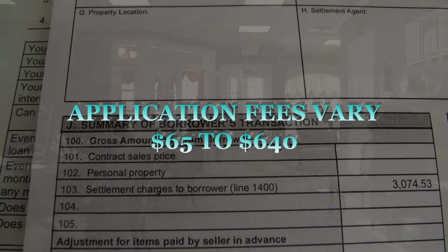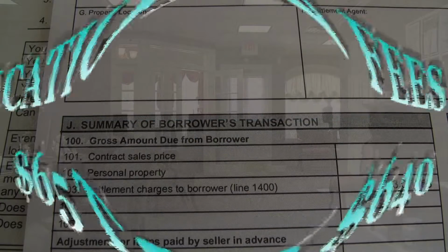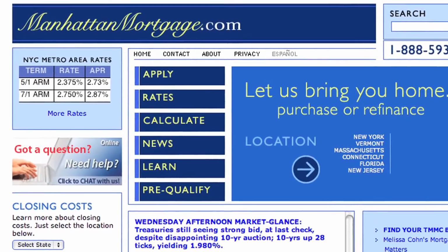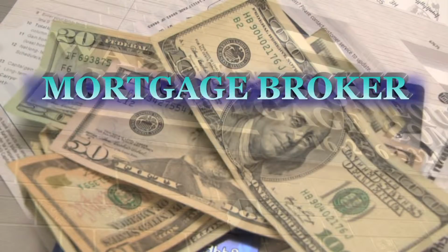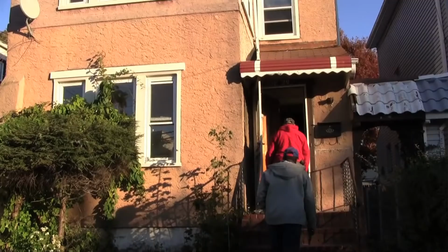Application fees vary from $65 to $640 depending upon where you live. If you use a mortgage broker to advise and find a bank to lend the money, count on paying a broker's fee. The fee may be as much as 3%. The mortgage broker is obligated to disclose where they're going to derive their commissions, whether it's from the lender or from the borrower. And maybe it's in some combination, some percentage of both.